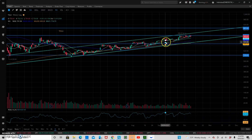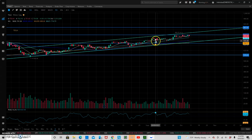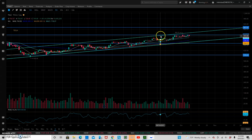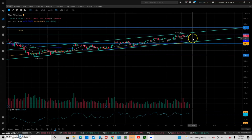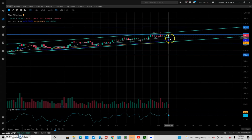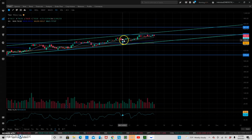It looks like our 21 period moving average here in the light blue has been acting as support recently, going back to around the end of August. And also looking at our 8 period moving average here in the white, we've been holding that pretty much every day, also just breaking below there briefly here, but pretty much every day we've been holding the 8 period moving average. So keep an eye on that one, that white moving average, that 8 period moving average, for short-term momentum.